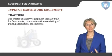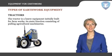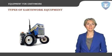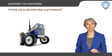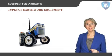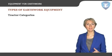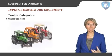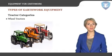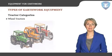Tractors. The tractor is a heavy equipment initially built for farm works, its main function consisting of pulling agricultural machineries, plows, seed drills, harrows, etc. With its strong frame, the tractor imposes itself like a heavy equipment that can be used by other industries. The tractor categories are wheel tractors. The most popular of all, the wheel tractor, is used for heavy duties. The wheel tractor can be equipped with many attachments, allowing many possible tasks.